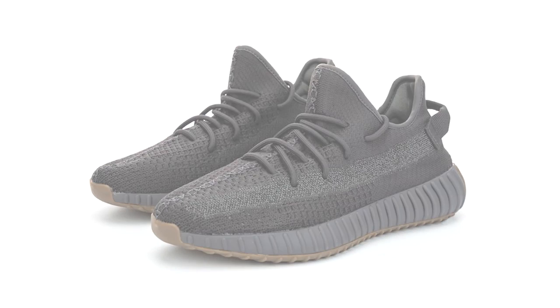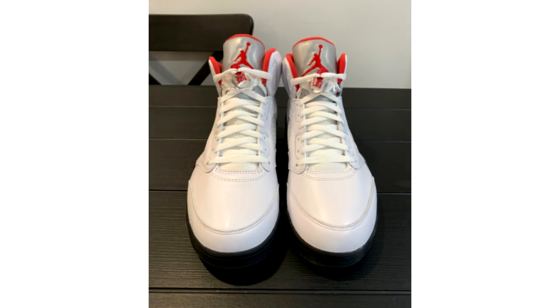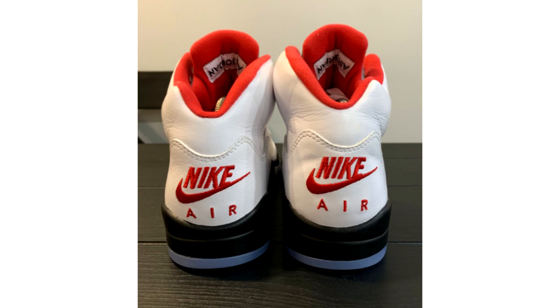Moving on to the 28th of March, we have the Air Jordan 5 OG Fire Red 2020 version releasing. I'm not a massive fan of these, but if anything does come of them, I would definitely just try to pick up a pair. Probably not for the personal in the end, but probably just for a quick flip, but I'll see how it is when it actually comes to them releasing.